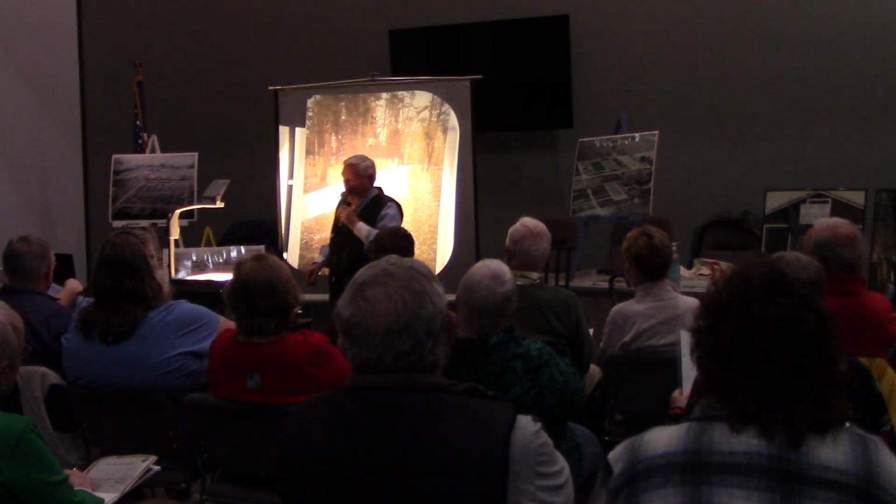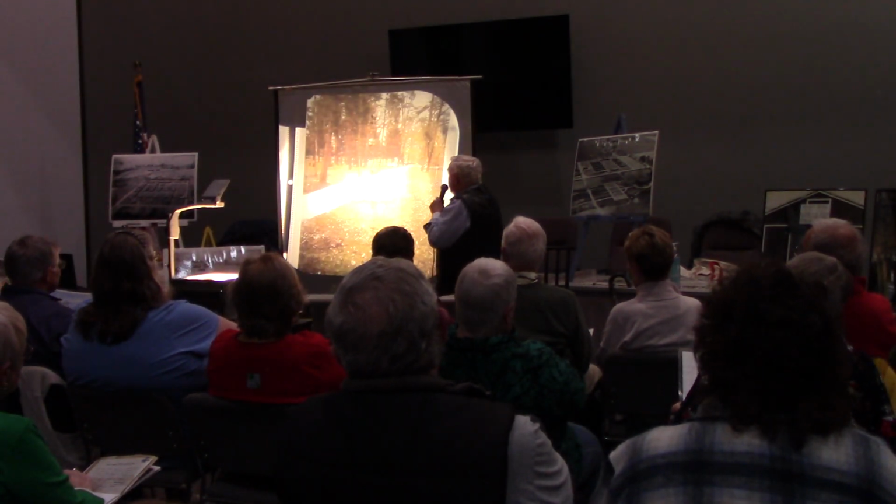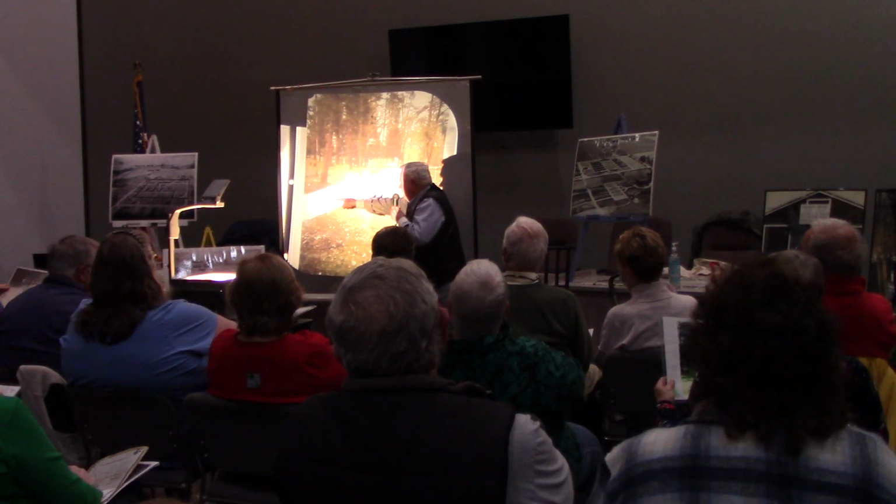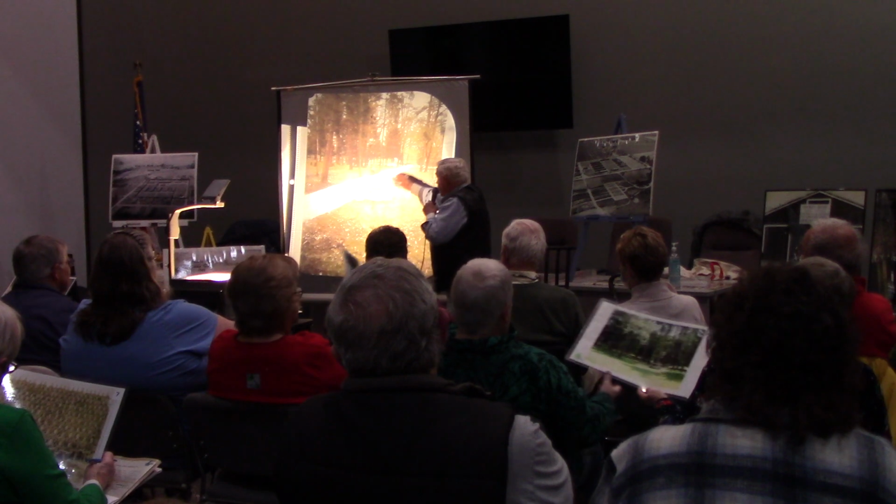This is what you see now. This is where Mary was standing right here. Mary was standing here with Al Chike in that first picture. This is what it looks like now.